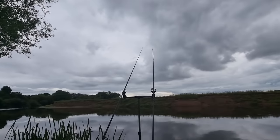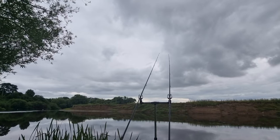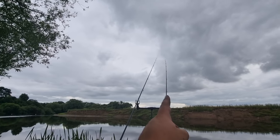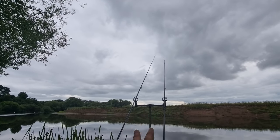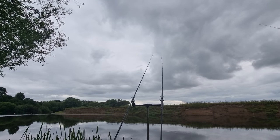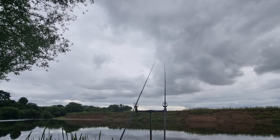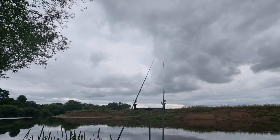With regards baiting up, I've been putting the hemp in with the catapult every now and again. I've been putting quite a lot of casts in, every 10 minutes for the first 2 hours. So now I'm just going to slacken it off a bit. There's bait out there. I'm just going to move it to probably every 20 minutes, and just leave it a bit. You can see there on that left-hand rod, there's plenty of activity when you just lower the size of bait.